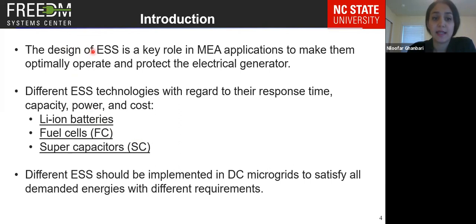The design of these ESS plays a key role in microgrids in MEA applications to make them operate optimally and protect the electrical generator. Why the electrical generator? Because this electrical generator, or it could be the utility grid, has slower dynamics and is very sensitive to the variations and deviations in the production or in the load. So the ultimate goal is to protect the electrical generator such that it operates optimally, and we are going to protect it from any deviations and variations in the load side. We have itemized and categorized different ESS technologies into 3 different categories.